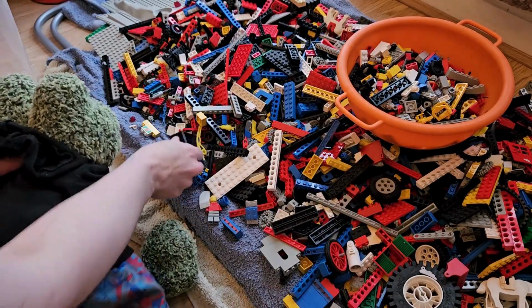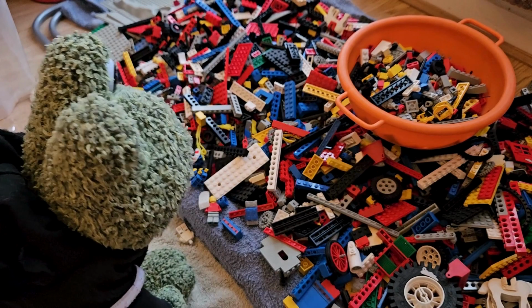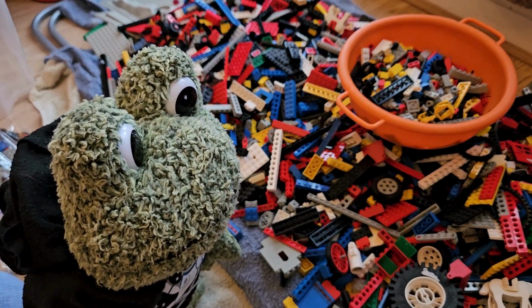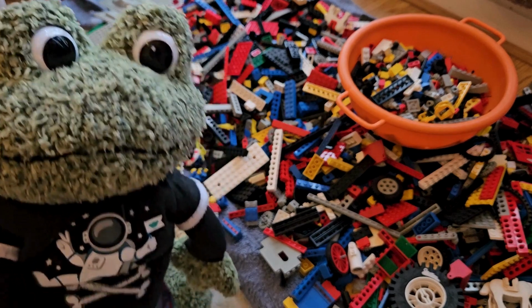Okay. So now I've got a lot of sorting to do. We'll probably put out the mat, and it's going to need a bit more drying, to be honest. So this is a long task ahead of me, so let's go. Roll the tape!